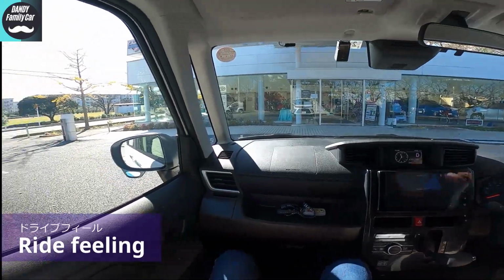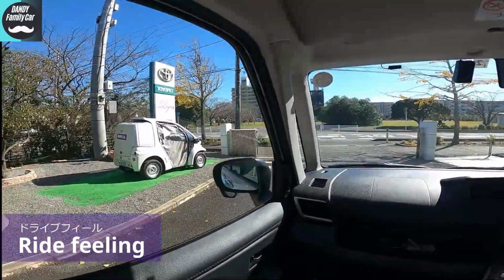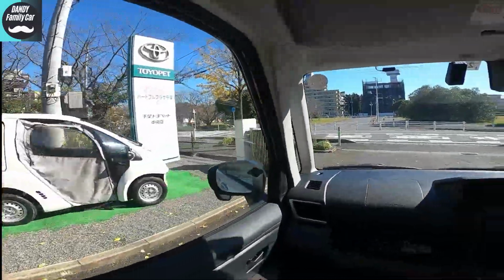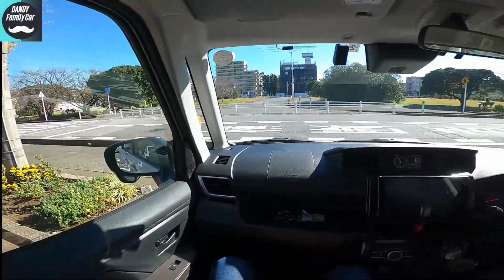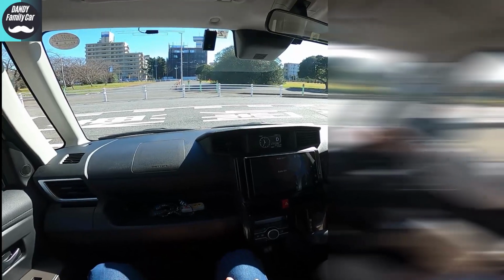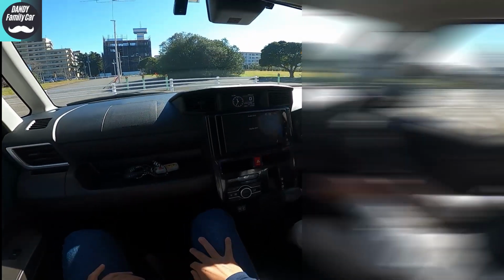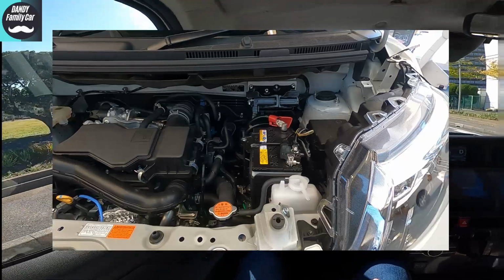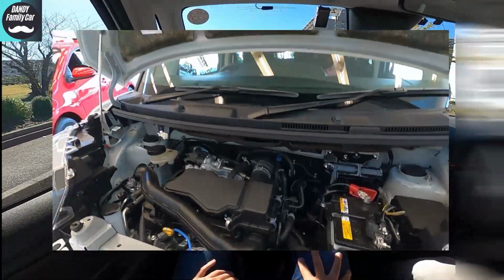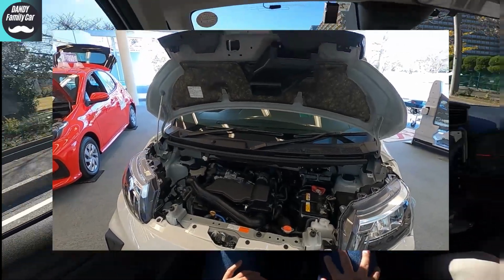Now let's talk about drive feel and a few other things. First of all, the ride quality. To be honest, I don't know about the throttle feel because I rode with a caregiver this time. However, the ride quality is better than a minicar. As for cornering stability, the width of the vehicle gives me a sense of comfort. Also, the car we test drove this time had a naturally aspirated engine, but I had the impression a family of 4 would be able to drive it without stress.